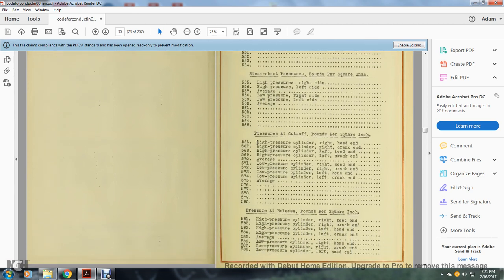All right, pressure at cutoff, pounds per square inch: high pressure cylinder right head end, high pressure cylinder right crank end, 568, high pressure cylinder left head end, 569, high pressure cylinder left crank end, 570, average, 571, low pressure cylinder right head end, 572, low pressure cylinder right crank end, 573, low pressure cylinder left head end, 574, low pressure cylinder left crank end, 575, average.